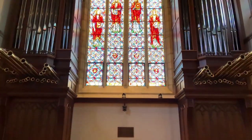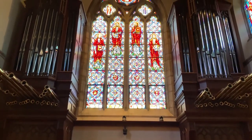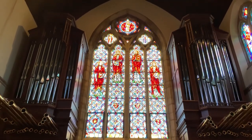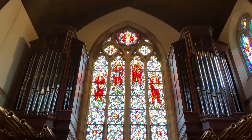You know, the stained glass back there is telling a story. It's the four Gospels, basically. And so I like that when you come into this space, you see a story of word and music at the same time, which is really nice. Two complementary components to worship. You've got the music and the biblical foundation of our faith. That's lovely.